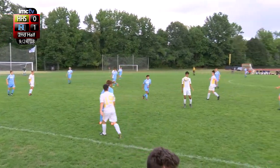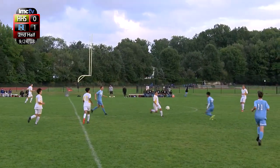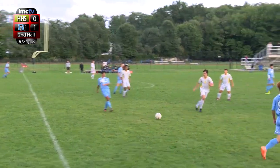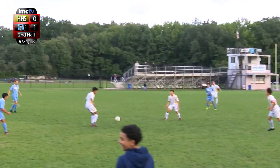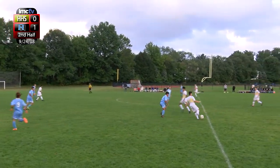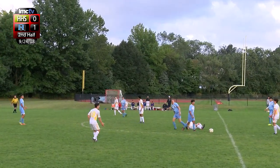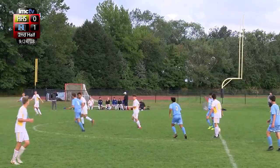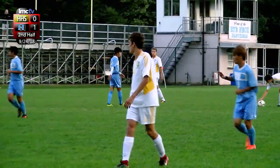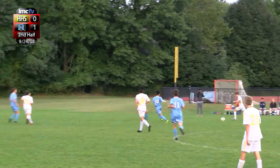So it's Hastings inbounding, quickly inbounding. Cross-field pass. This one controlled by Fujiwara. Good play by Hastings, and now they're on the attack. Looking to advance it far past the midfield line. An aggressive play from Rhinebeck. Thomas Hendricks. She got a little too physical on that one, and this one's ruled Hastings' ball.